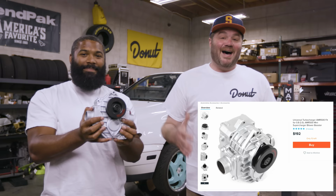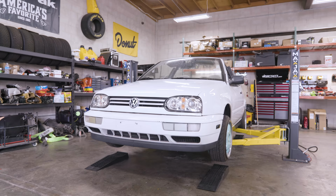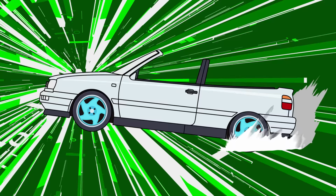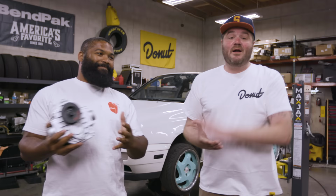We bought the cheapest supercharger available on wish.com, and today we are actually installing it on our beloved shop car, Leonardo the Cabrio. Will this goofy product give our lovely Cabrio more power? Or will it just blow it up? Well, today we're gonna find out with a little help from our friends.